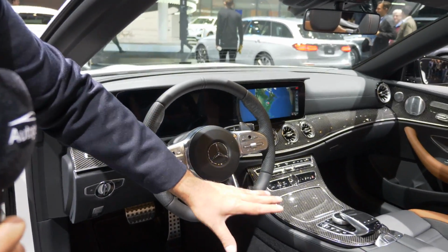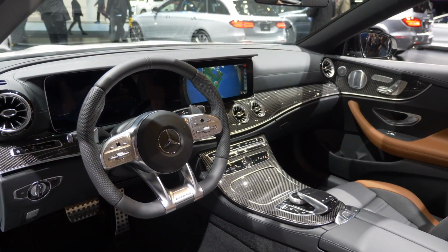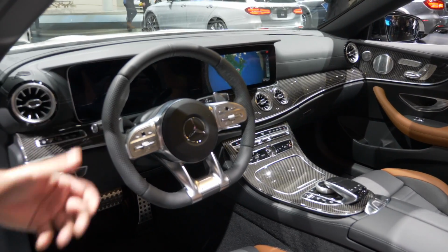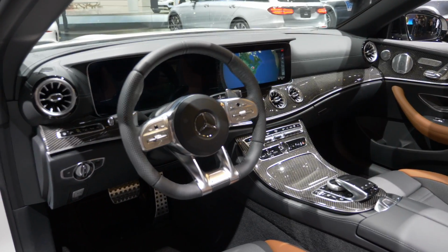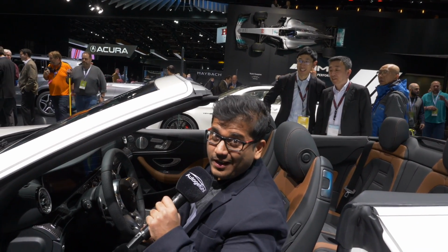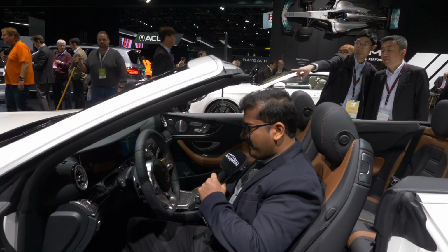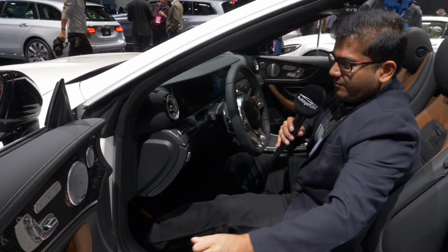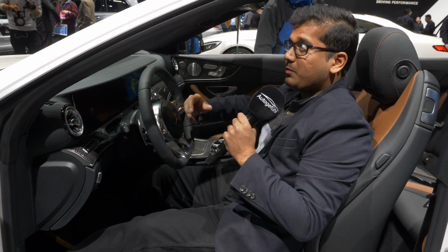In my personal taste, this carbon fiber is a bit shiny, especially when there's lights falling down on top of it like this. But I think it's a very sporty design after all. Getting inside is pretty easy. You have to make sure you don't smack your head if you're taller than me, but it's fine. You're sitting really low down, but that's pretty cool. Gives you a very sporty position.